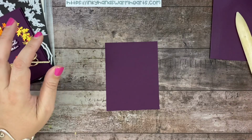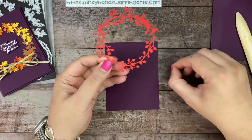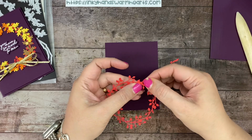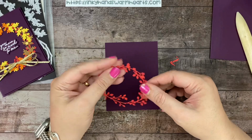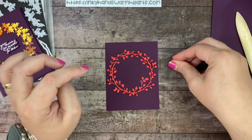So we're going to start with our Poppy Parade. I've already die cut that out for you. And you want to poke all of your little extra pieces out. There's not very many of them, but this is kind of a delicate die. So even when you're pulling it from the paper that you have cut it out from, you want to make sure that you're real careful so that none of these pieces get torn.